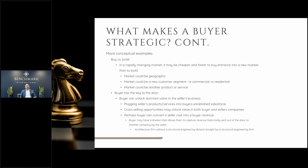Same thing with a new product or service. Building that from scratch is hard. It costs a lot of money. It takes a lot of time. If you think about the opportunity cost of time, you're usually better off buying it than you are building it. And we'll talk about a company that does that a lot in the coming slides.